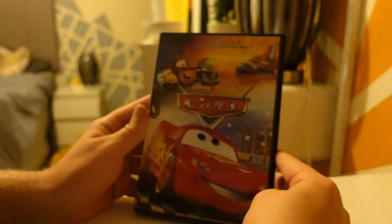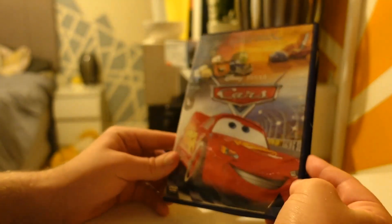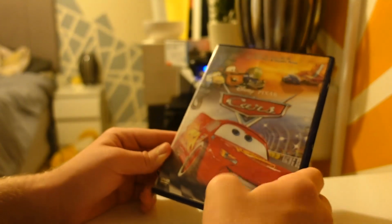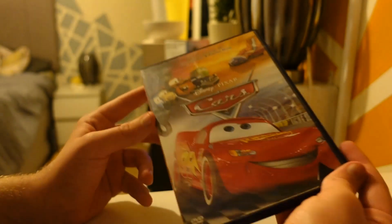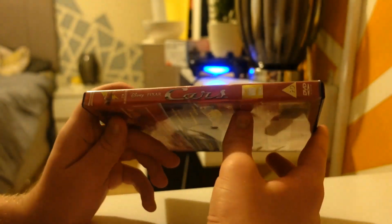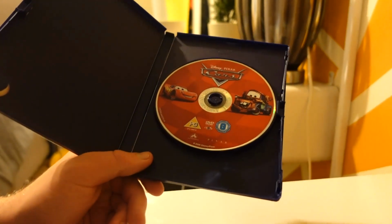Next up is Cars, which came out in 2006, and a lot of people said it was pretty bad because of Lightning McQueen, though some might have heard some good reviews, but I think Cars 1 wasn't that bad. The total running time for this is 112 minutes, and it's a PG. Here's the disc. So that's Cars.